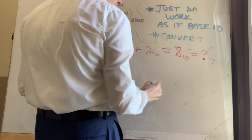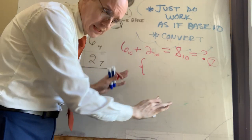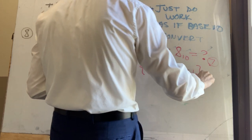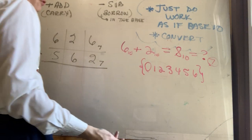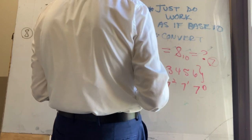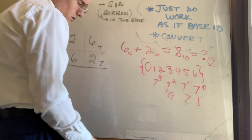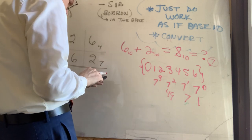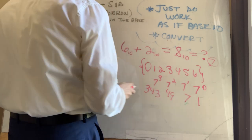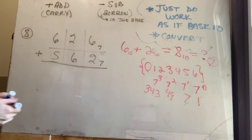I would go through the same process. Establish what the character set is for base 7 so that you know that you're not deviating. You're going to have 0, 1, 2, 3, 4, 5, 6, and that's it, up to 6. Then you have powers of 7: 7 to the 0, 7 to the first, 7 to the second, 7 to the third, which is 1, 7, 49, 343. And then we'll convert. It's tedious, but it's doable.